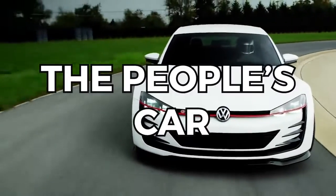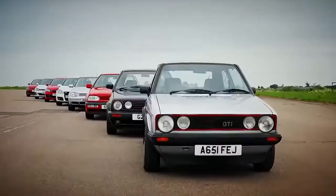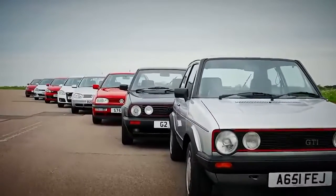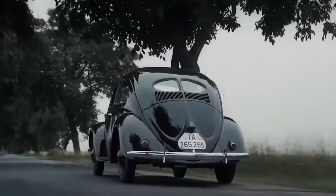Volkswagen is the people's car, literally. Founded all the way back in 1937, the company is known for its iconic models, such as the Beetle, the flagship of the vehicle manufacturing company.